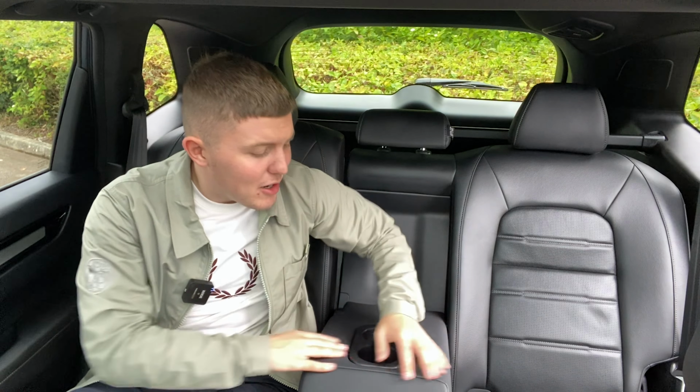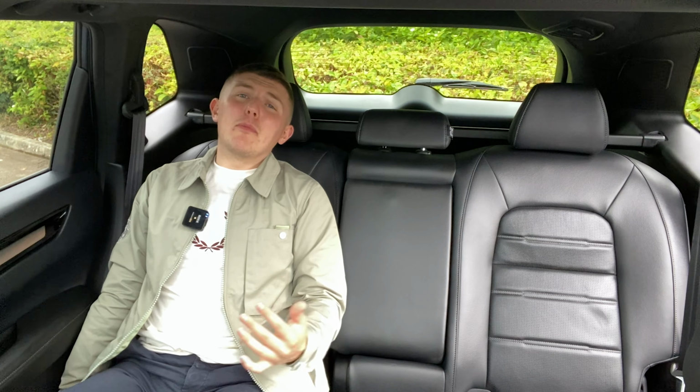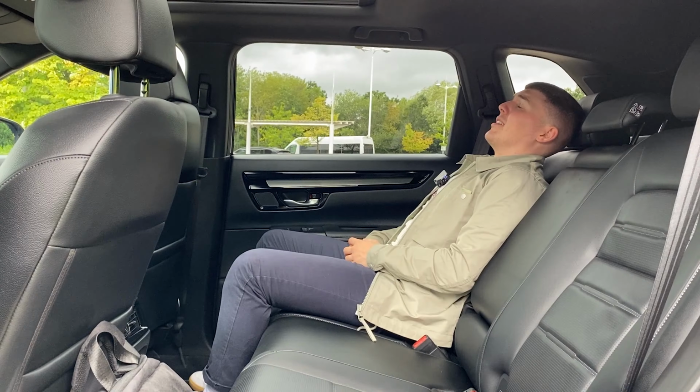You definitely could do a long road trip in this, I must say, and for the fact that you've got a recliner seat, so if you didn't have really much in the boot and you wanted a nice kip, then that is very comfy, I must say.